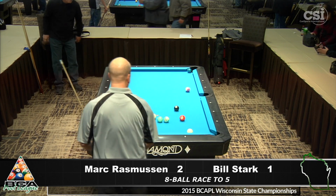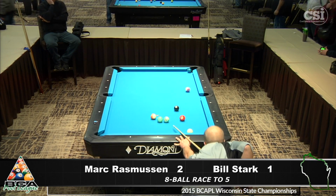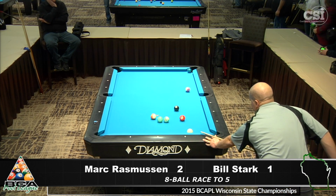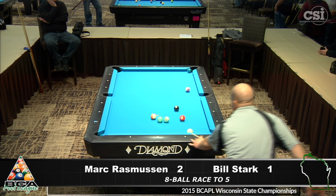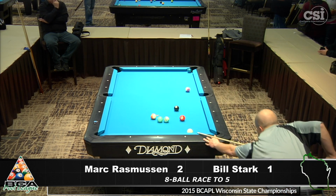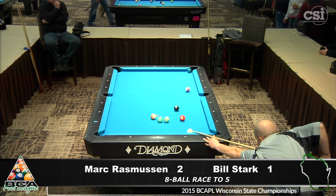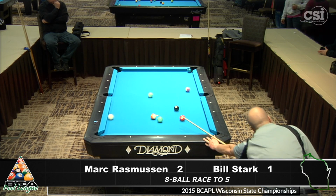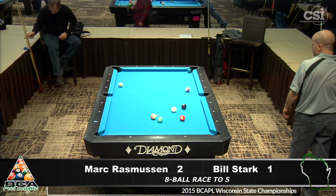If Mark can see this 12, I would pocket the man's deuce and leave Bill in tears. There's no percentage to shoot this ball. None. I don't like that selection. All he could do is sell out like that.